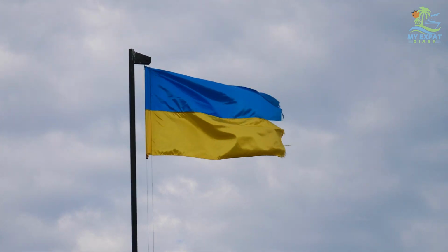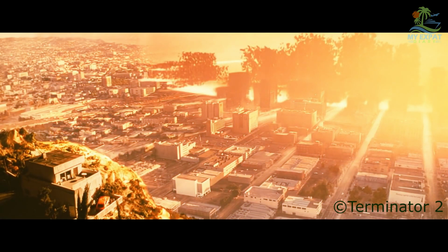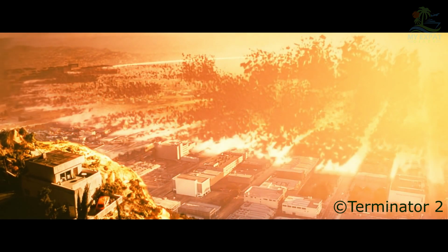I hope that these nuclear weapons will never be employed, and I also hope that the war in Ukraine will be over soon. I love Ukrainian and Russian people equally, and I hope that peace will find a way.